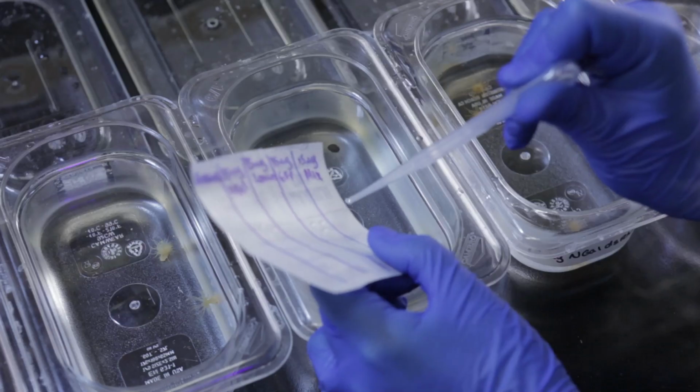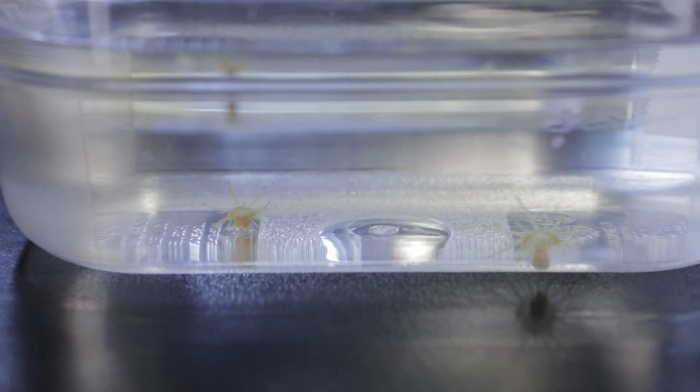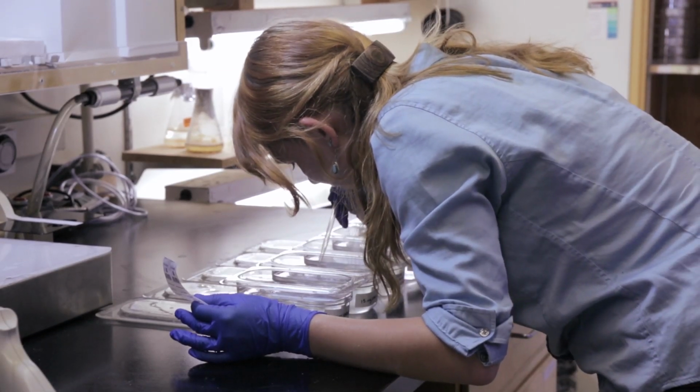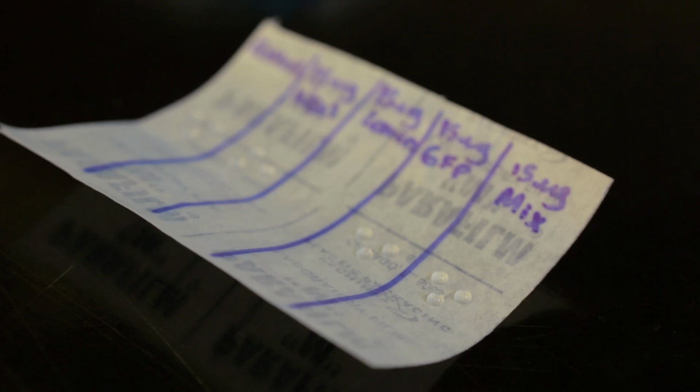So what RNAi is, it's a way to shut down a gene in the animal. And the way you do this is that you introduce a special kind of RNA into the animal, and then the animal recognizes this RNA and then shuts down the gene that has the same sequence as the RNA. We've been working on mixing in the special kind of RNA with agarose, which then solidifies into these little beads.